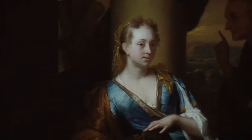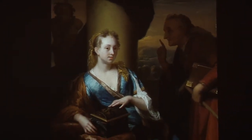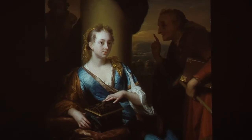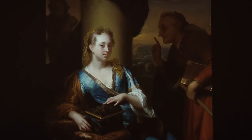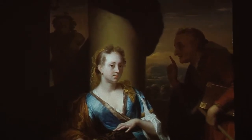In the painting by Schalcken, the same is about to happen. The smiling young lady does not pay attention to the old woman next to her, whose wisdom is underscored by the book she is carrying. And in the left background, here, we can see a statue of a satyr, which represents lust.